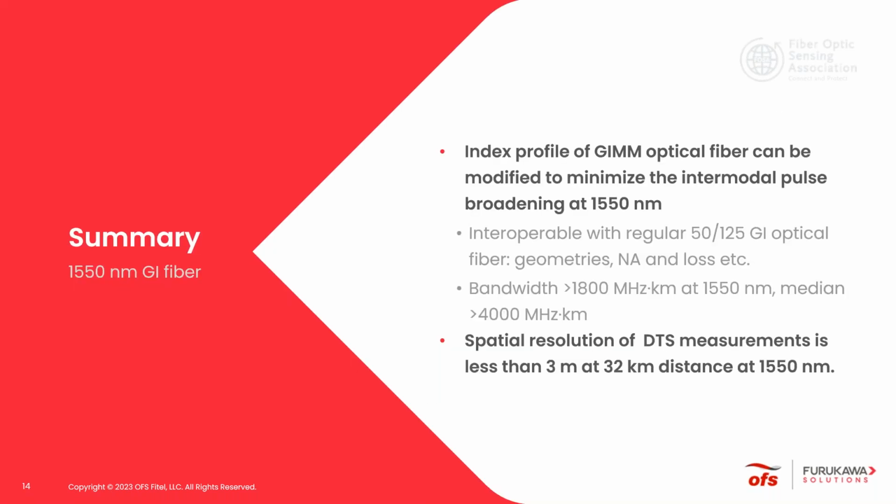So in summary, the index profile of a GI multimode optical fiber can be modified to minimize the intermodal pulse broadening. And this fiber is also interoperable with regular 50 micron cores with its geometries, numerical apertures, and losses. The bandwidth is higher at 1550 nanometer, with a median bandwidth of 4,000 microkilometers. The spatial resolution of the DTS measurement is less than 3 meters in 32 kilometer distance at 1550 nanometer.